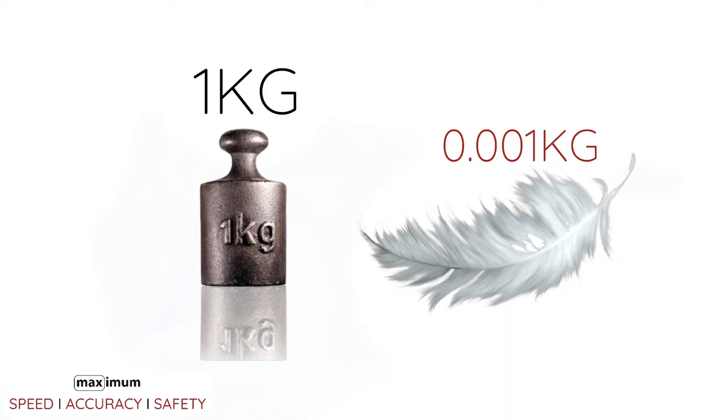From now on, everyone will compare its results against GrillEye, because GrillEye will be the reference point of accuracy, speed, and safety.